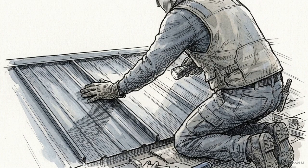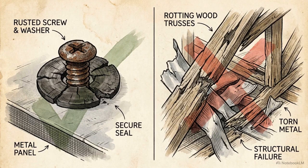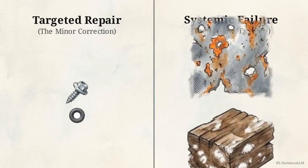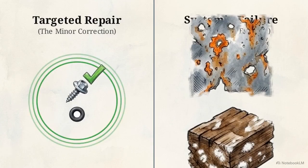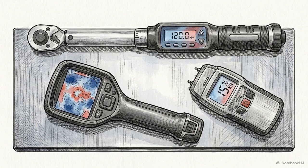Understanding this process resolves a major fear. An interior leak does not automatically require a total roof replacement. Because the roof operates as an assembly of individual parts, the failures are often isolated. If you intercept the moisture early, a leak usually represents a localized component failure rather than systemic structural destruction. A targeted repair directly addresses the mechanics of the failure. It involves resecuring fasteners, replacing degraded washers, and applying modern, flexible sealants to aged flashings. Replacing a few specific components is a minor correction compared to the massive expense of rebuilding rotted decking and replacing entire panel runs.